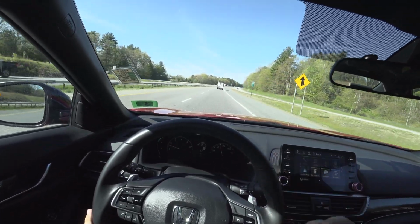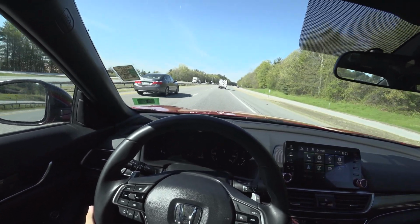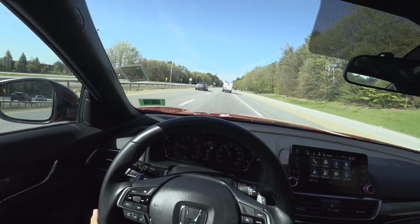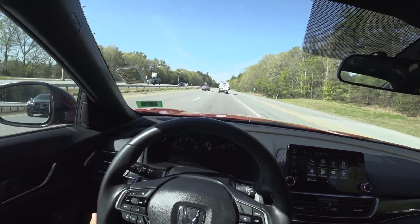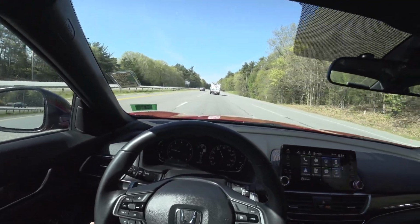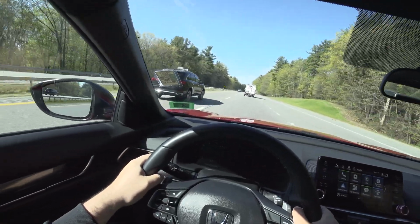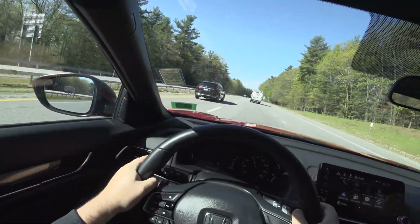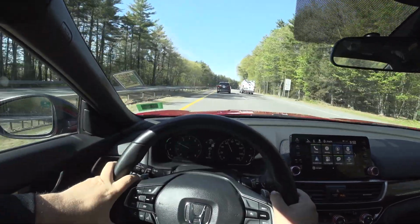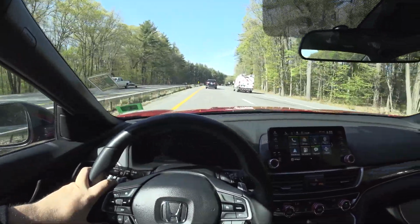So you can see the truck in front of us, slowing down. It's going to close that gap to what you set the distance at. So for example, I'm set at 70 miles an hour. We're doing 63 to match the speed of the truck. If I want to speed up, turn signal, and it's going to now follow that Acura in front of us.